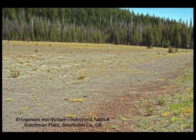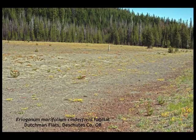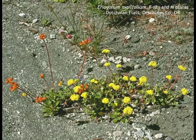What's interesting about this flower is, well, first of all, this is the habitat. These are these really neat cinder fields. They look like a desert, but they're covered with these neat little buckwheats. There's actually two species of buckwheats out there. And this is what they look like closer up. The yellow flowers are the males, and the ones that are mostly red are the females.